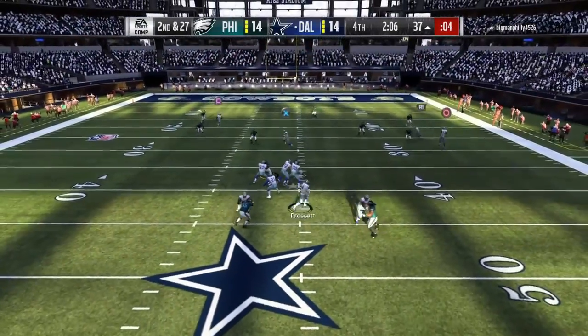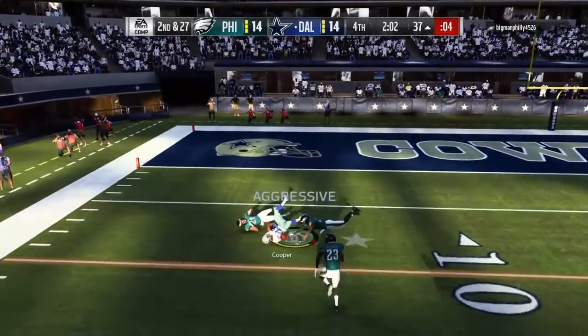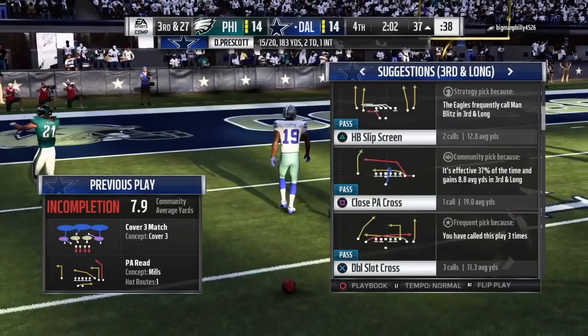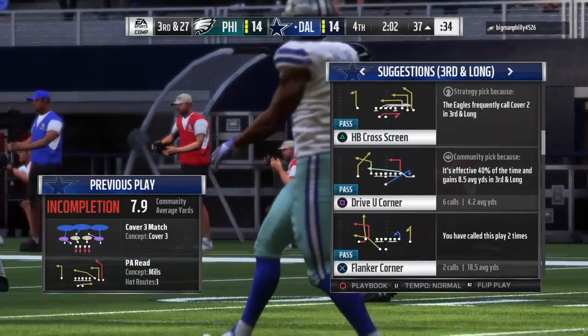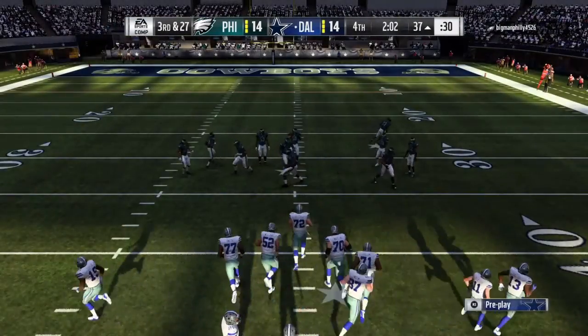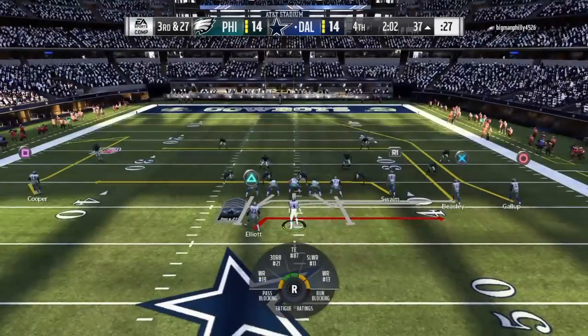To throw is Prescott. It's incomplete. Took a shot, couldn't connect. Cooper was the intended target, and that takes us from second to third down. And it looks like this will be the last play before the 2-minute warning.